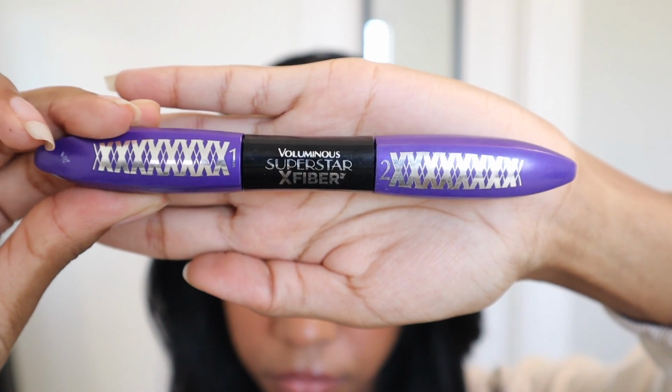Okay, now that that is done, another little thing that I like to do when I do my mascara is to add a little bit more depth and volume, because the telescopic mascara lengthens. It's not a volumizer. There's a couple other ones that I also like to use if I want to sacrifice a little bit of length and have more volume. So I use this Voluminous Superstar X Fiber mascara. I don't know who it's by. It's by L'Oreal, and I use that one.